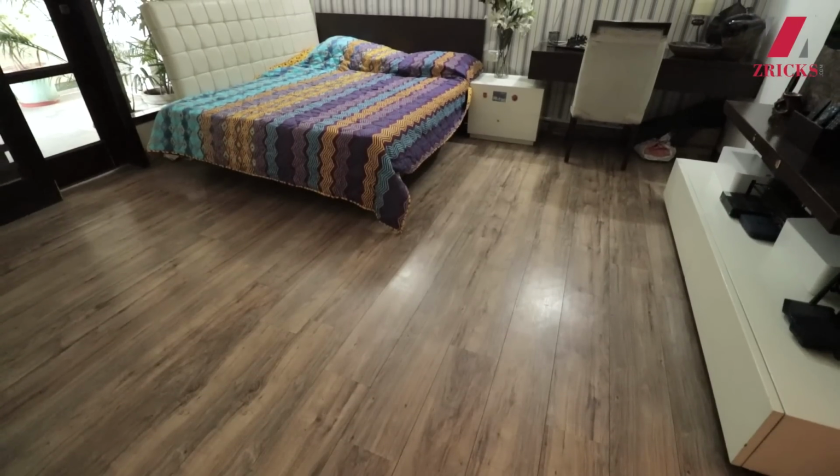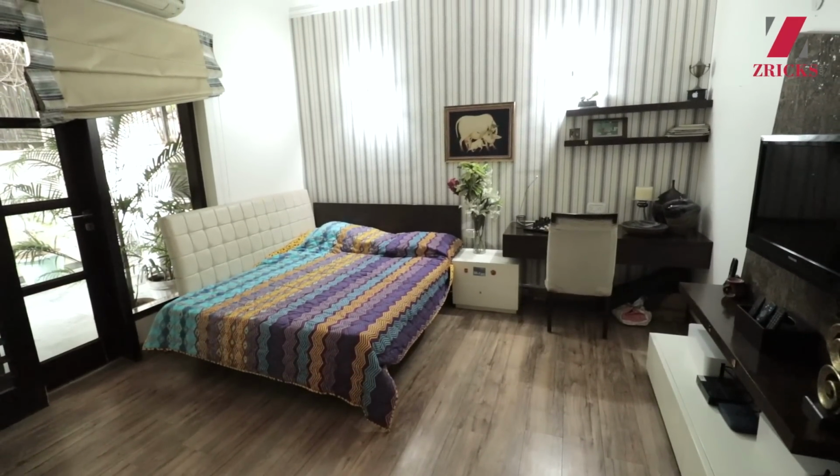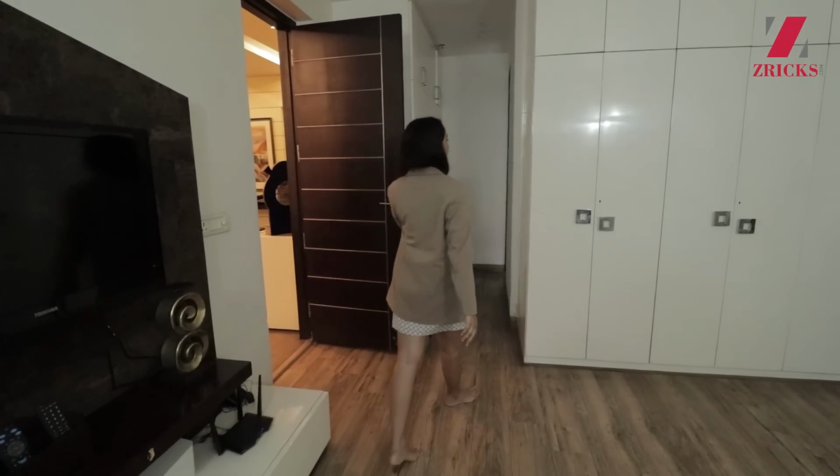Still there's a lot of space, and then they have this entertainment area over here. They have the study on the opposite side and an inbuilt wardrobe.